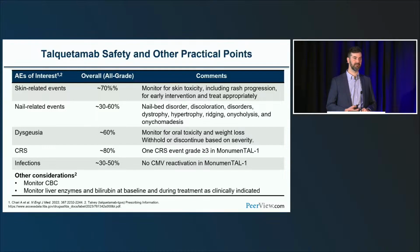CRS and neurotoxicity are maybe a little bit, low grade, in the step-up dosing, but then we have some unique talquetamab side effects due to the target and the off-site target of the keratinized tissue in the oral mucosa. We see a fair amount of rashes on patients, kind of looking like sunburn. Those are pretty well managed with topical steroids or ammonium lactate creams. We see some nail-related events, dry, crusty nails, mostly cosmetic, not typically fungal infections in my experience. And probably the most difficult to manage are the taste changes and the weight loss that some patients experience.